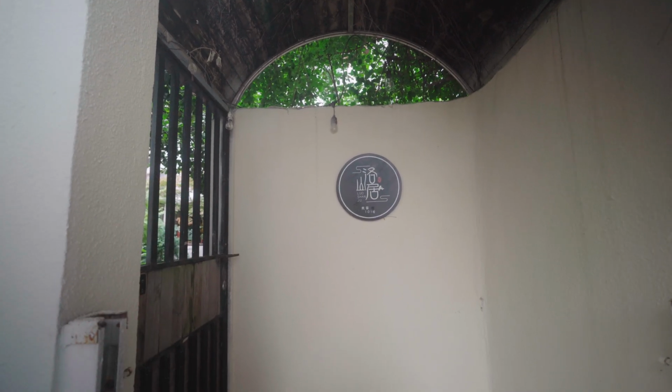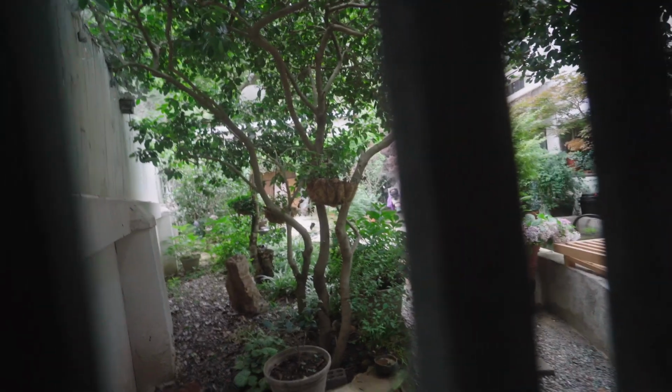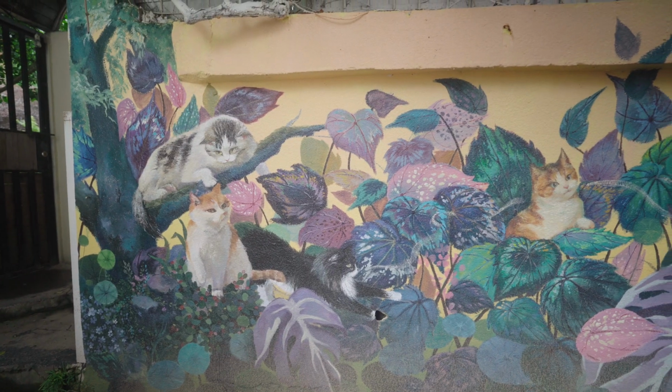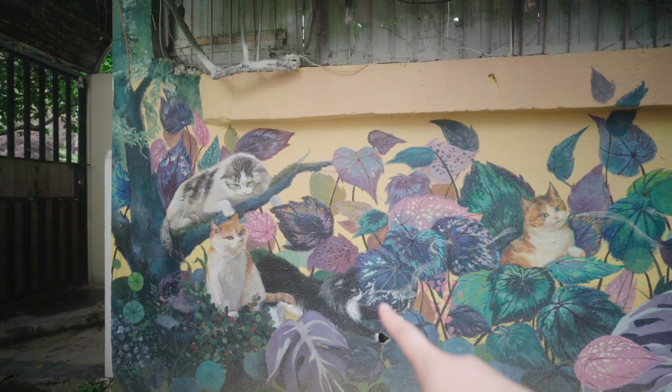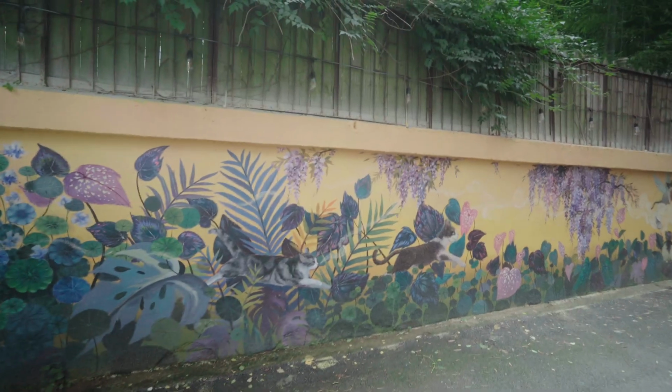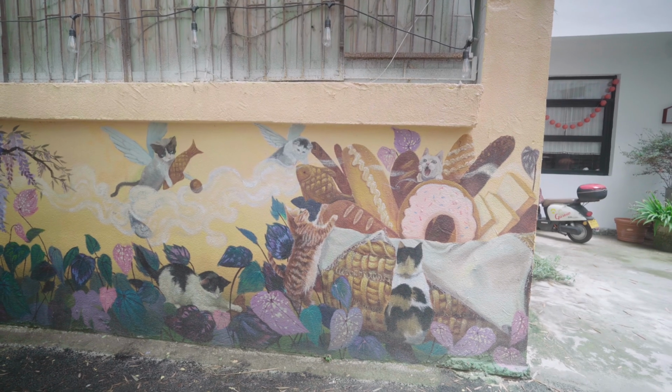Inside here is actually a really beautiful ceramic studio. It's like he's got a gorgeous garden, but it's closed to the public. I actually went inside once thanks to this friend. She's so talented, crazy. This is actually her cat. And here you have more cats and more cats.